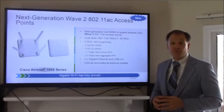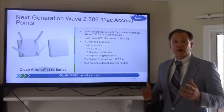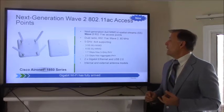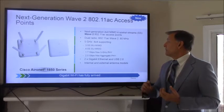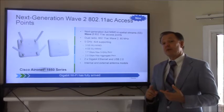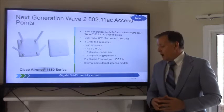Next step up is our 1850 access point in entry level. This is a 4x4, 4 radios and 4 receivers. Of course, able to do multi-user MIMO as well as single-user MIMO. 2 gigabit Ethernet, as well as USB, available with internal and external antennas as well.